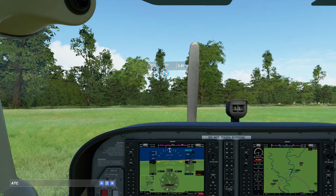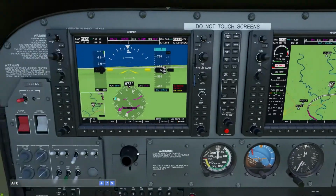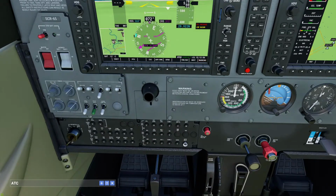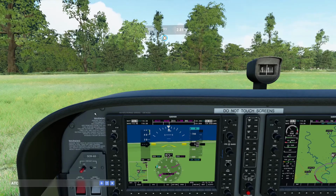Going to go put the parking brake on. If I can get the lower view here. There we go. I'm going to see if we can start her back up. I'm going to run the fuel pump for a couple seconds. Make sure we got fuel in there. All right. Probably okay. And throttle back down to idle.